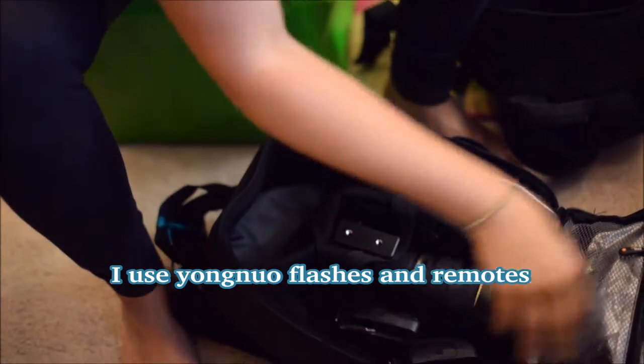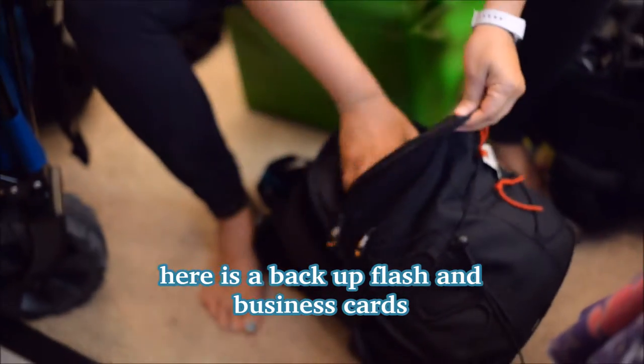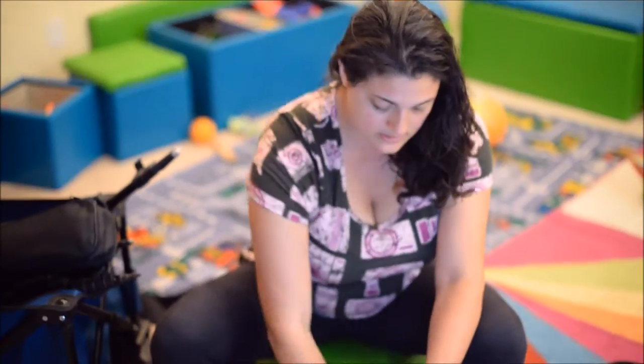These are Young Newer remotes. And here I have a backup flash, which is always good. I have a backup battery charger, always good.